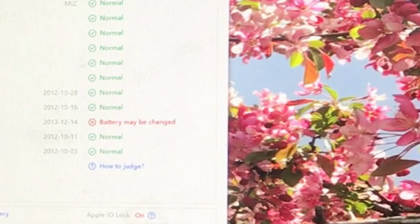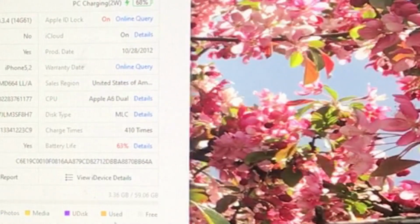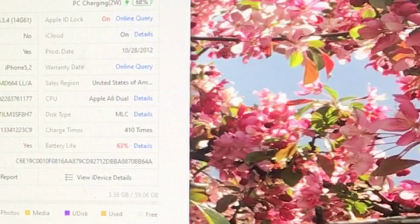Battery may be changed. Now what this does is it basically tells us, I check serial numbers to see what parts potentially could have been replaced. So this phone may have had a battery replacement with a battery dated 2013. That doesn't mean that I should be suspicious on the seller's behalf. Most people don't bother checking this, and just because parts are changed doesn't mean that anything's bad, obviously. So I just like knowing. So battery replacement very soon on this guy, which is pretty standard.